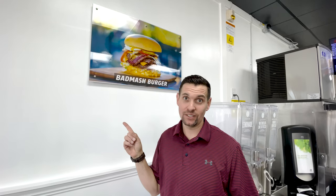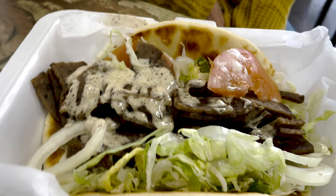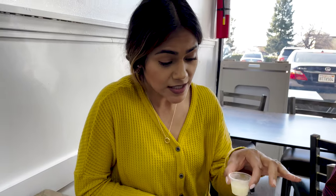I really want to have this burger, but it's going to go straight to my thighs. I like his thighs. I ordered the gyro wrap with tahini sauce that is dairy-free and the tzatziki sauce that does have dairy on the side, because I can't have two cows.